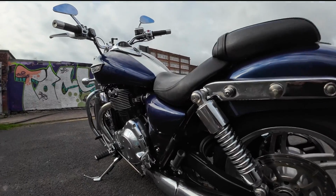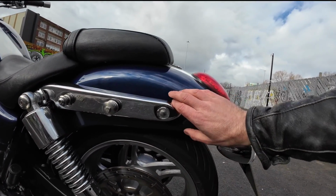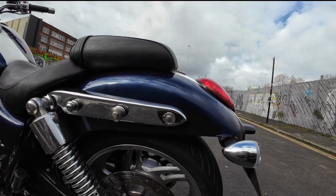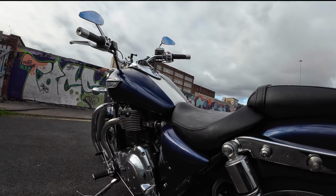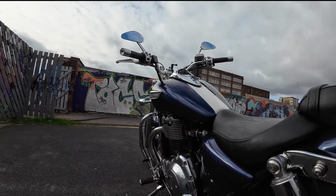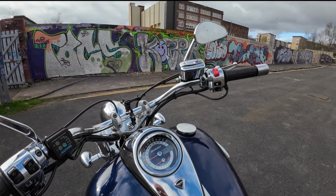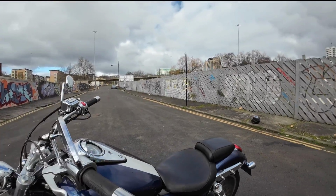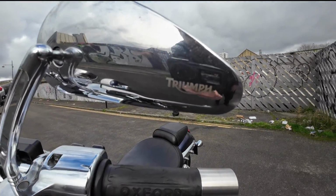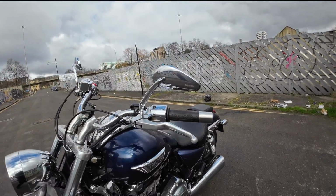As I say, it does come with a nice wee detachable sissy bar. I'll be putting that on, it slots nicely onto these bolts, and this back seat can come off and leave it with a single seat. That's all plans for going ahead in the summer, or the better weather in the spring. Triumph branded teardrop mirrors that came on it as well.